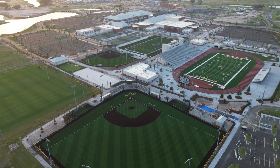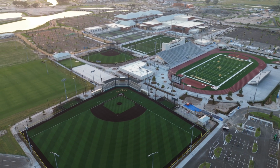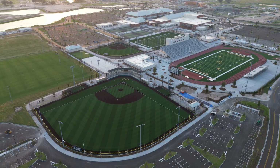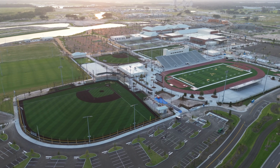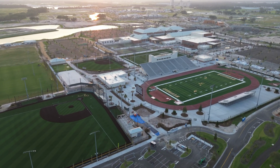So you see the baseball field is the one closest to us, with the softball field being just on top of it. And then you have the big football field and probably a practice field is what I'm guessing. The football field has a very nice track around it.